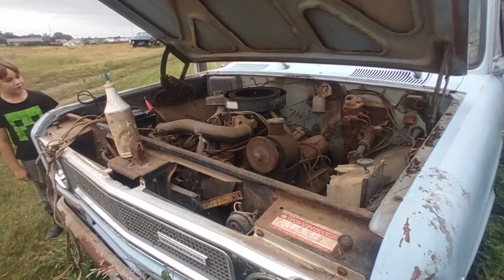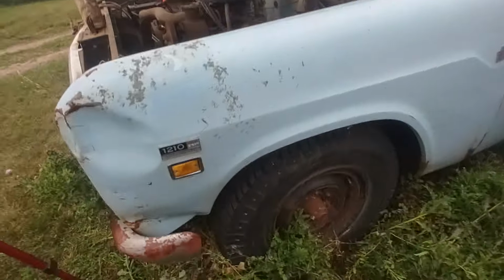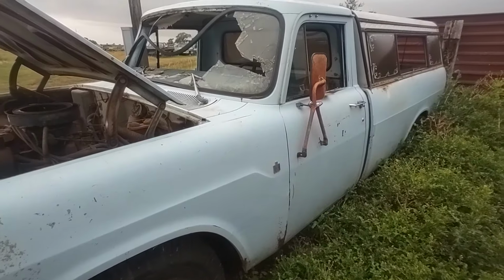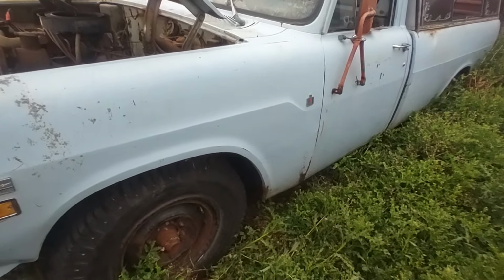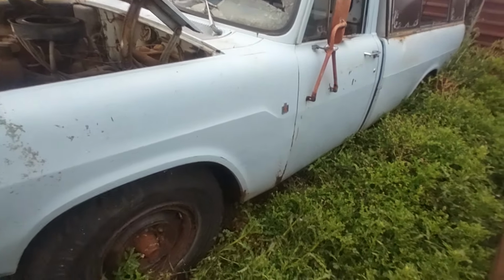Alright, well, as you guys seen, the old 71 IH started right up, which is really phenomenal. So hopefully the transmission's good in it. It's got an automatic in it. It's got a BorgWarner transmission. I think this here was like the last year of the BorgWarners before they started putting Torqueflite 727s in them.